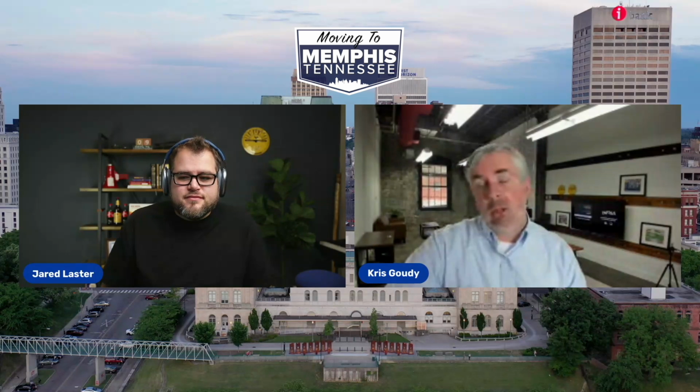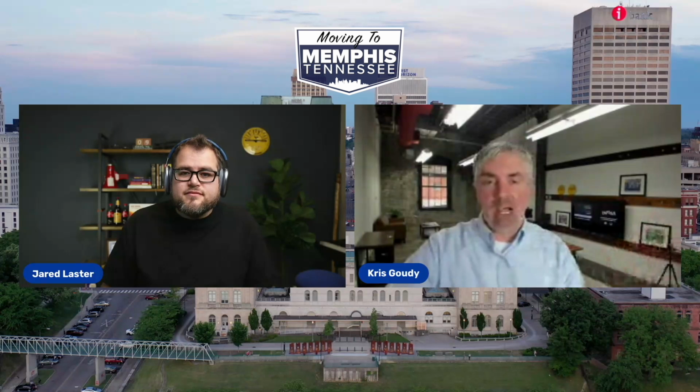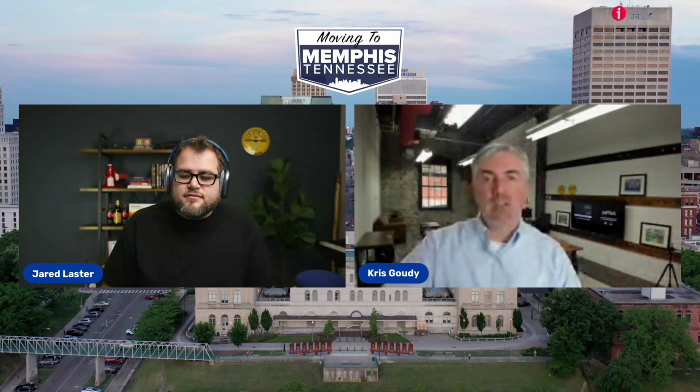That's the commute that I take, actually, and it's an easy drive. You kind of avoid most of the traffic. So anyone working in the downtown area, maybe St. Jude, Regional One Hospital, those areas there, a lot of the hospitals and everything is downtown, of course. So yeah, Millington's an easy commute to downtown Memphis.